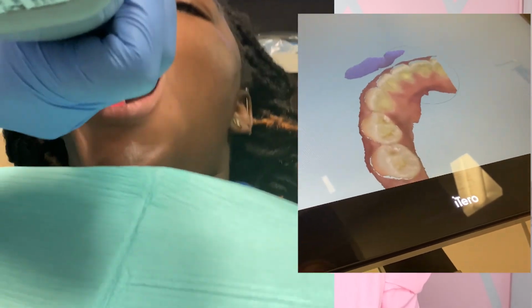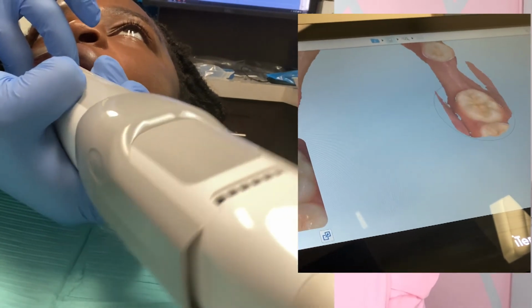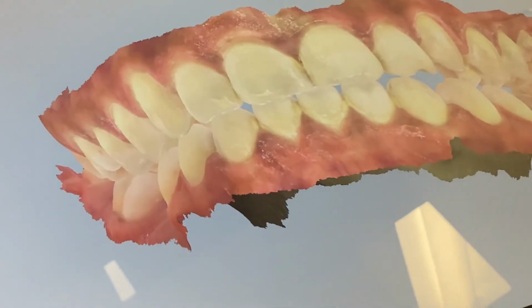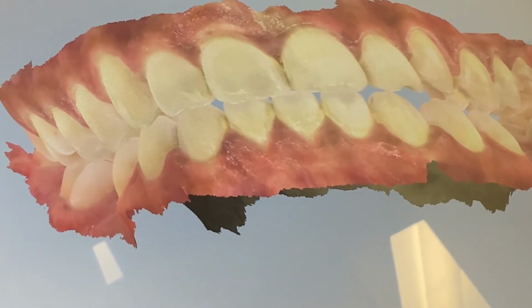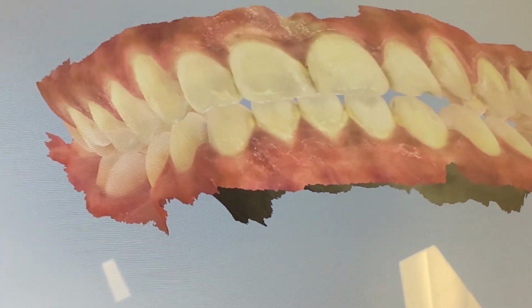They scan your mouth. They use this little thing and it maps out the shape of your teeth, and you'll see it on the screen. They basically do the top, the bottom, and they tell you to smile or bite down, and they do your bite as well. They'll tell you, okay, we'll call you when they come in. Your next appointment will be this day, because the trays normally get delivered in this amount of weeks.